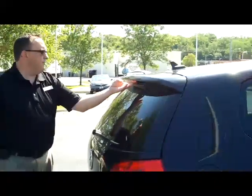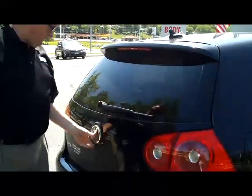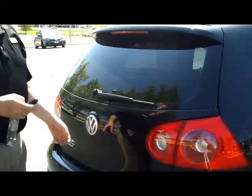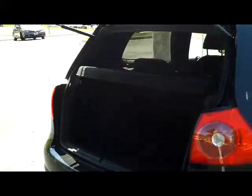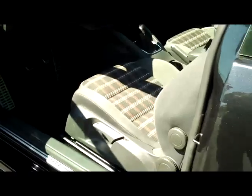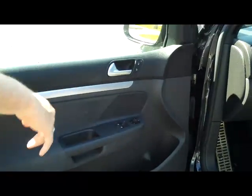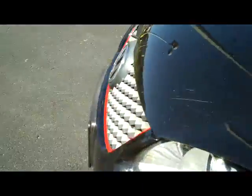You have your high mount brake light LED with a spoiler, rear window defrost and wiper. You have lots of room in the back, maybe. Does come with the cargo cover, fold down seats. It is a 5-passenger. Plenty of legroom space in the front. You have your manual height adjustment on the driver's seat, power windows, power locks, and power mirrors. Ask to see the free Carfax report and mechanical inspection sheet.